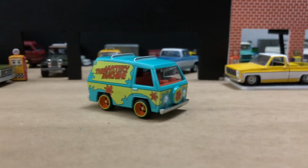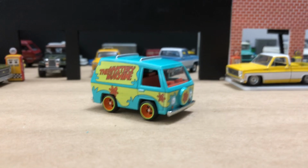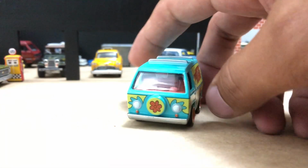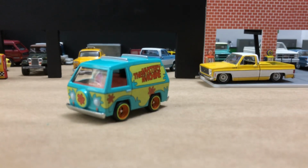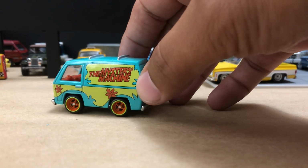Look at this thing. It's awesome. Really, really cool. Almost like a complete square. This is the exact replica of what they used in the early cartoon series. So everything is exact. Even the flower child stuff from the 60s is all over the vehicle. Great tampo work. I love it.